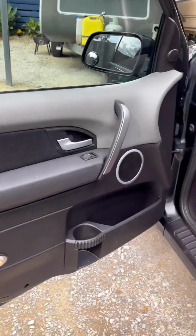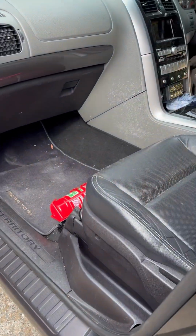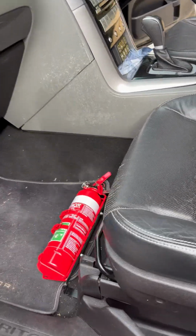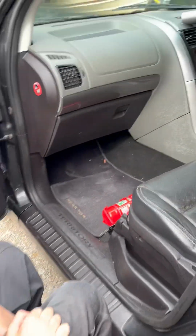I haven't. No. Come and have a look at it. I just made it. Oh wow, that is so good. Yeah, it's come up nice. Utilizing the factory seat bolts. It looks factory, which is kind of cool. Hopefully it works well.